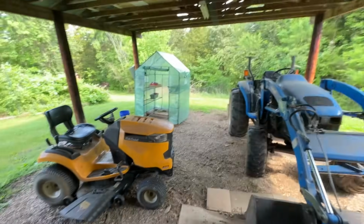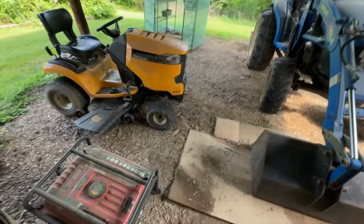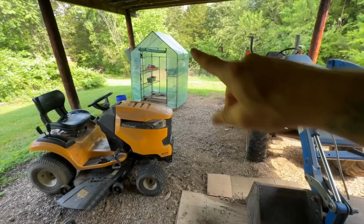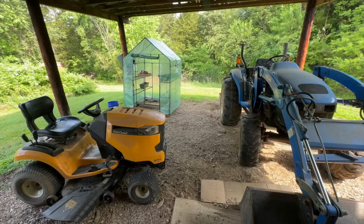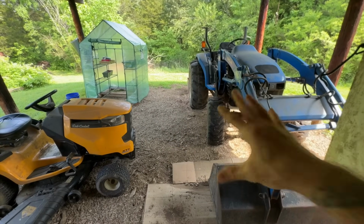Outside, their run will be the north lean-to of our barn. Right now it's filled with machinery and bric-a-brac and generators and mowers and the greenhouse that I moved back from the garden. All that's going to be cleared out. And this is going to be their permanent run.